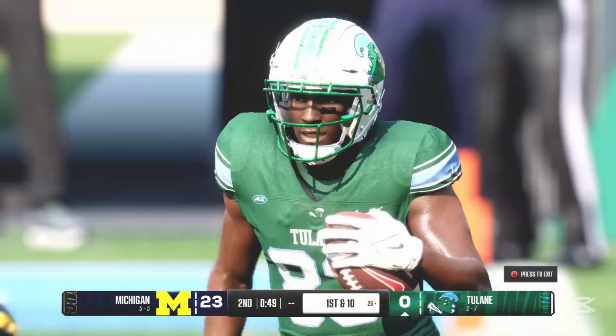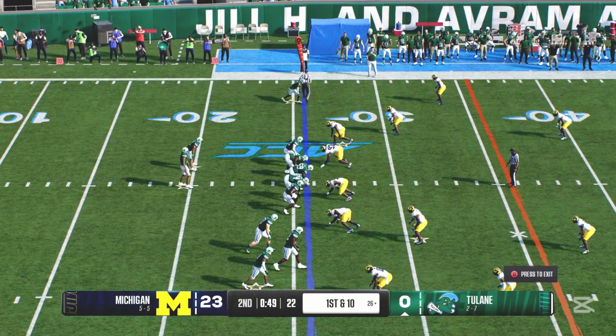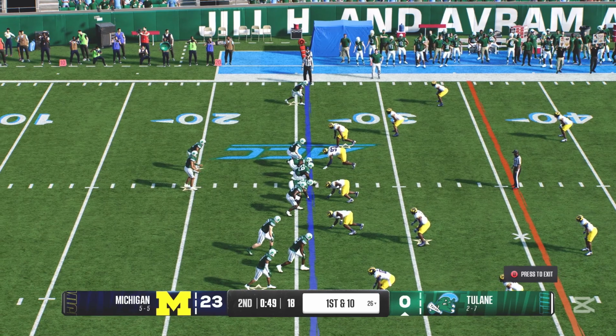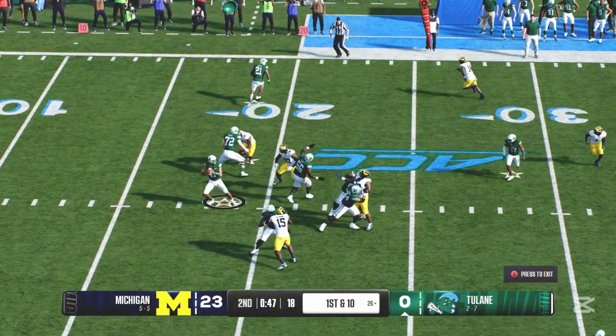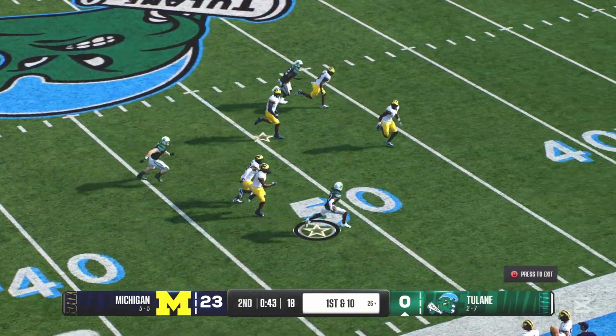And the returner will be brought down. Tulane has it back in the offense, coming out to go on the attack. So late in the half, this is really an opportunity, David, maybe to swing the momentum in their favor. Dang right. There's no time to be conservative. We're a little bit down.